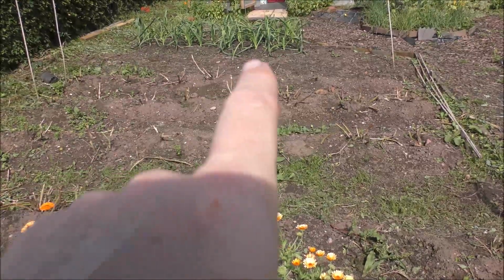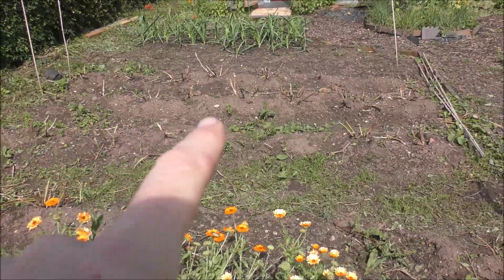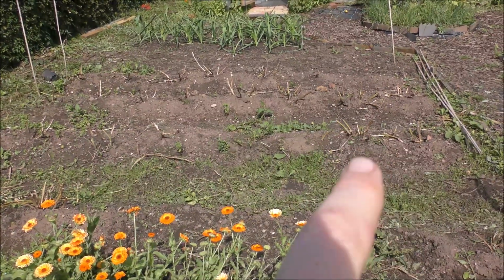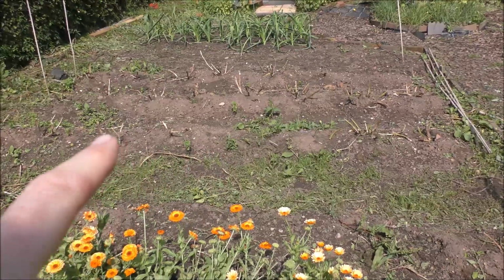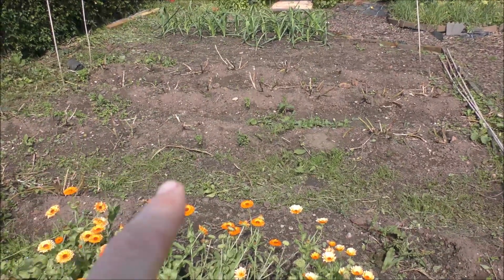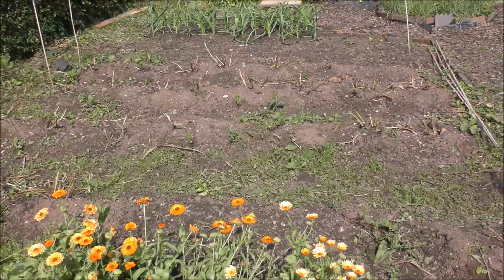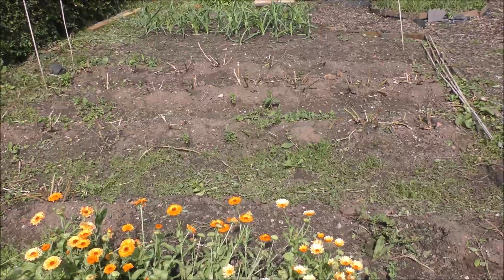So the potatoes are still in, and I think we're just going to dig them up as we need them, because we may as well store them in the ground. They shouldn't come to much harm. There might be the odd little bit of slug damage, but keep them under the ground. Their skins will thicken up over time and they should store quite well.